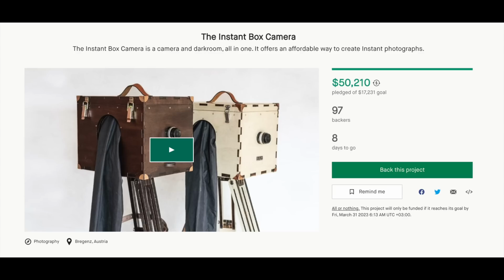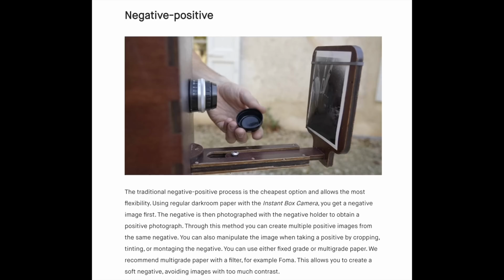Then we have another campaign, the Instant Box camera. This is a kind of camera that's been around for, I would say, over a century. It's one of those cameras that you would see in the middle of a town plaza, where someone would be taking pictures of people, then developing them inside the camera, and then taking a picture of the picture to actually invert. This is very common in Spain, where I come from. It's also called an Afghan camera because I guess they're popular in Afghanistan. And I know some other places around the world do have them.